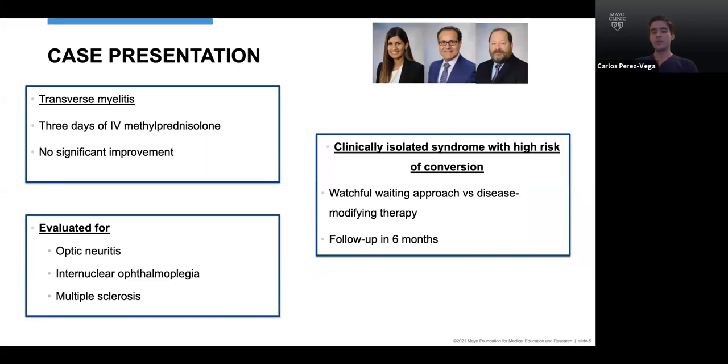So of course, with all of her past medical history and family history, she had to be closely followed up for development of any further autoimmune diseases. So 2 treatment approaches were discussed at that moment. One was just observation after treatment with methylprednisolone, and the other one was starting a disease-modifying therapy. The patient opted to continue with just observation, and a follow-up in 6 months was recommended.